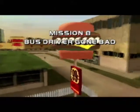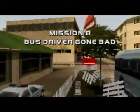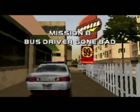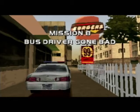crash course with tragedy. All units, we have reports of a Code 37 stolen city bus last spotted in the downtown district. Approach with caution. Vehicle contains passengers. Over. Unit 1 responding. Over.